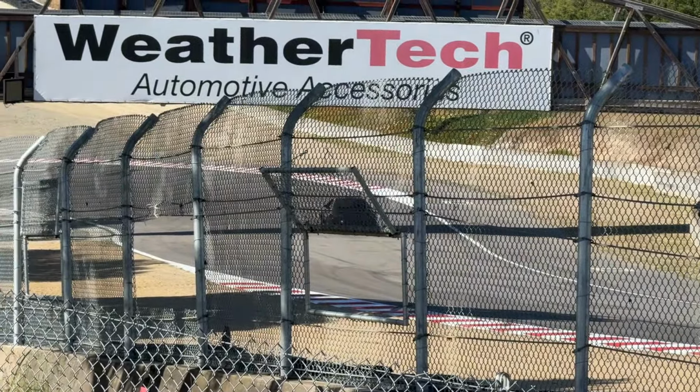This thing was getting down on the track. You should be able to see it.